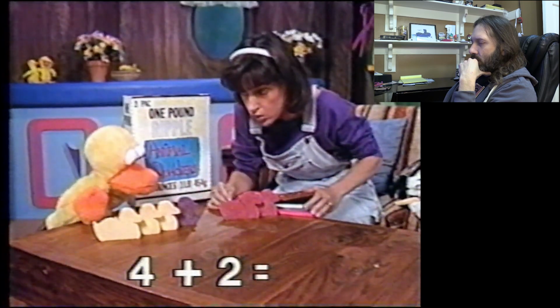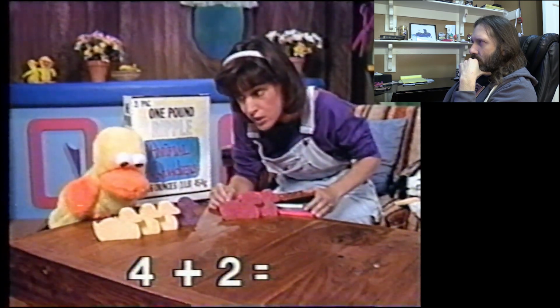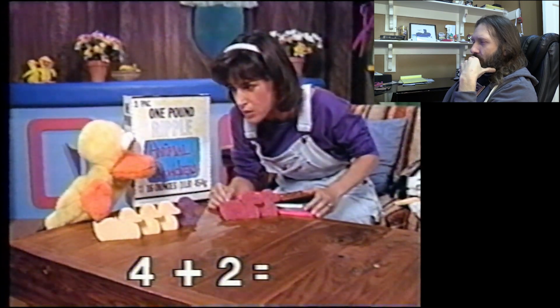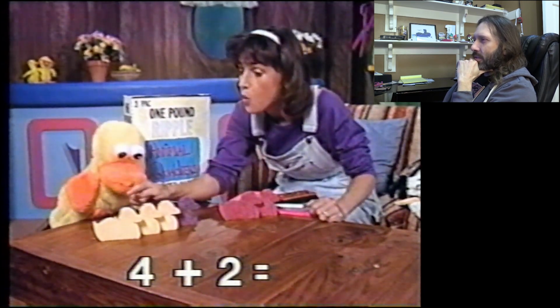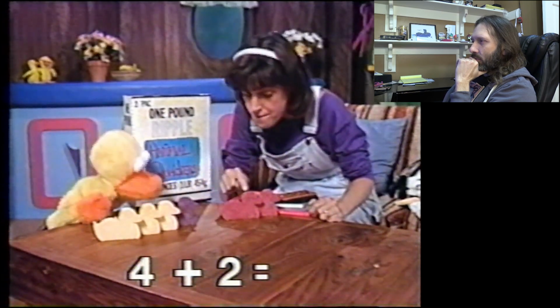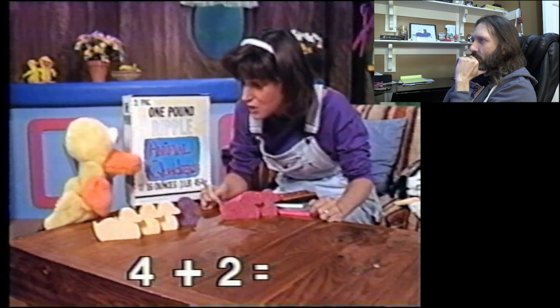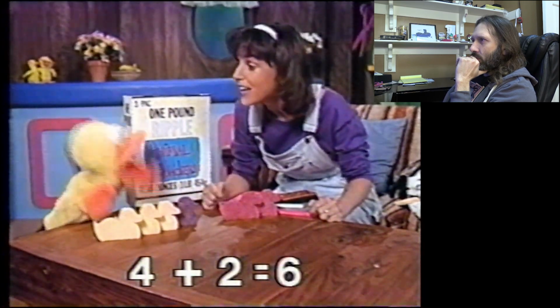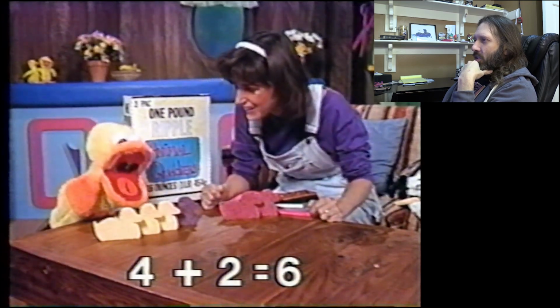4 + 2 equals. This one's a little tougher. Can you help me? How about if we count them? We've got 1, 2, 3, 4, 5, 6. So 4 + 2 equals six. Good, Dickie. Equals six, yes.